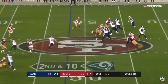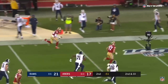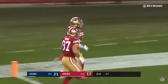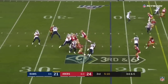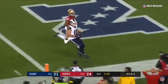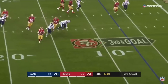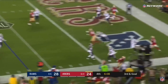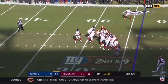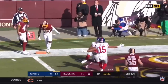Four-man rush, Goff throws and it's intercepted, it's picked off by Warner, Fred Warner for the touchdown. Goff standing in, delivers, he's got Cooper Kupp for the touchdown. On third and goal, pressure, Garoppolo looking, firing, and it's caught. Going back to Mostert, into the end zone. And a touchdown.